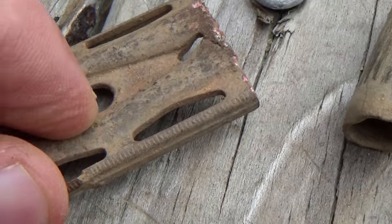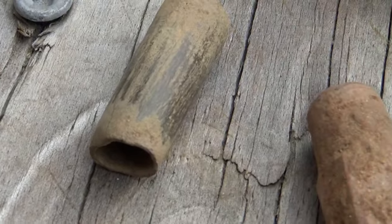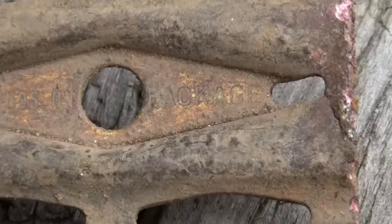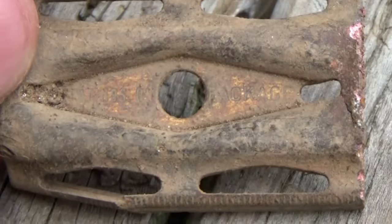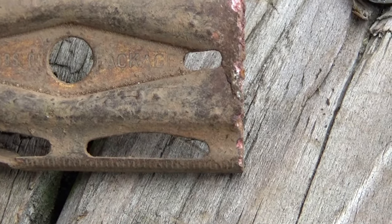Let's see here. Hey, I got this new camera, so it zooms, but I'm still learning how to use it. I'm trying to zoom in, I'm zooming out. It's got some sort of word on it there. I'm trying. It's got something written on it, though.